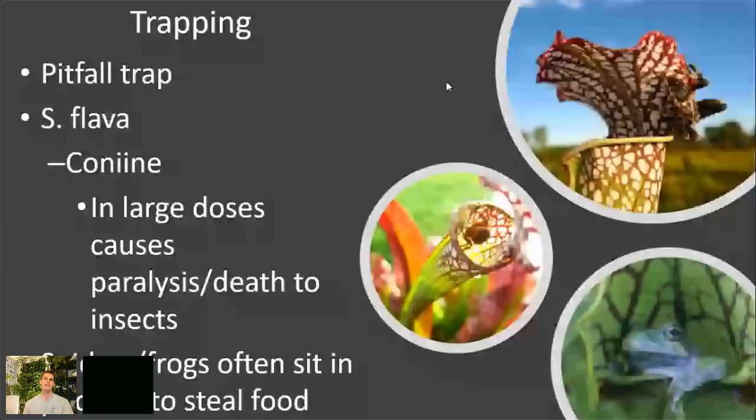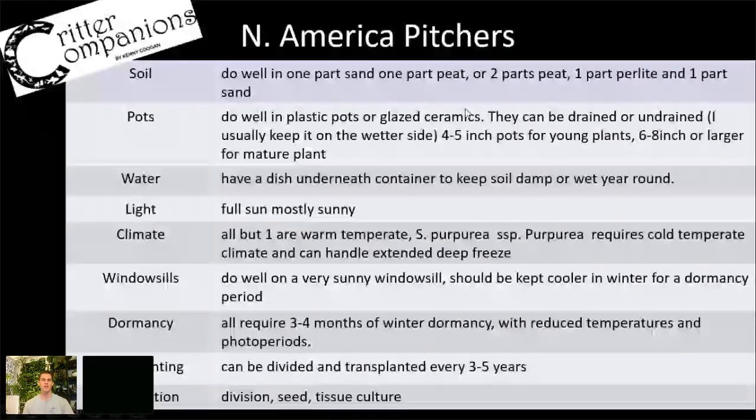North American pitcher plants, same thing as the other plants that we've talked about. They like to be sitting in water year-round, and all of this is on my website.